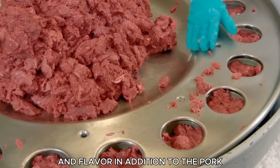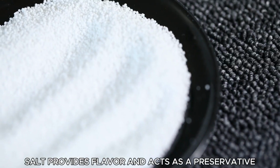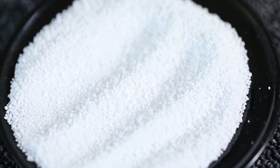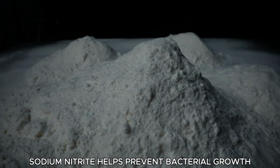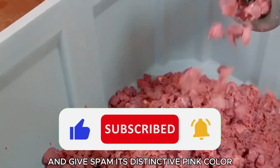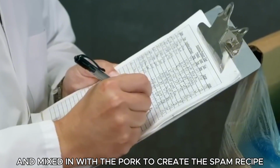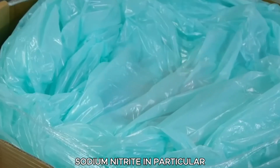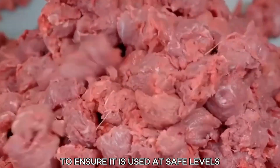In addition to the pork, Spam contains a few key seasonings and preservatives. Salt provides flavor and acts as a preservative. Sugar balances the saltiness and adds a subtle sweetness. Sodium nitrite helps prevent bacterial growth and gives Spam its distinctive pink color. These ingredients are carefully measured and mixed in with the pork to create the Spam recipe. Sodium nitrite in particular is closely monitored to ensure it is used at safe levels.